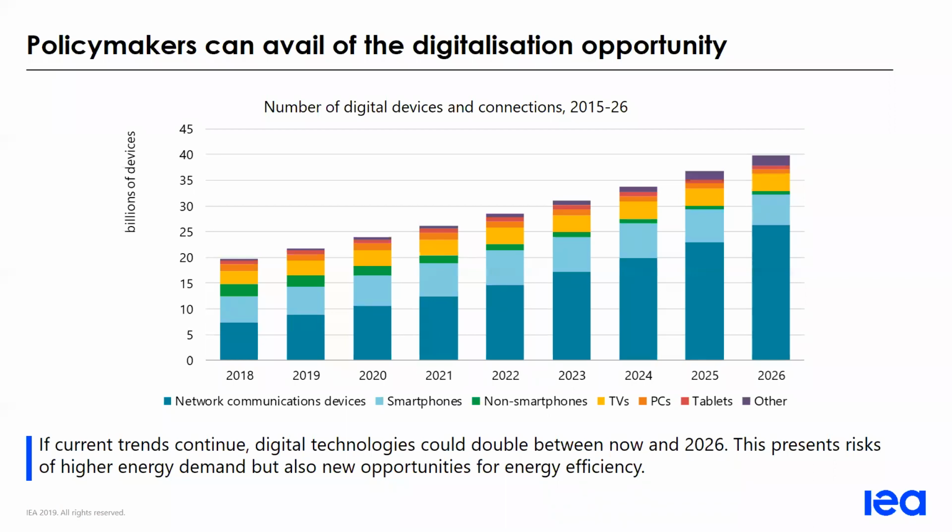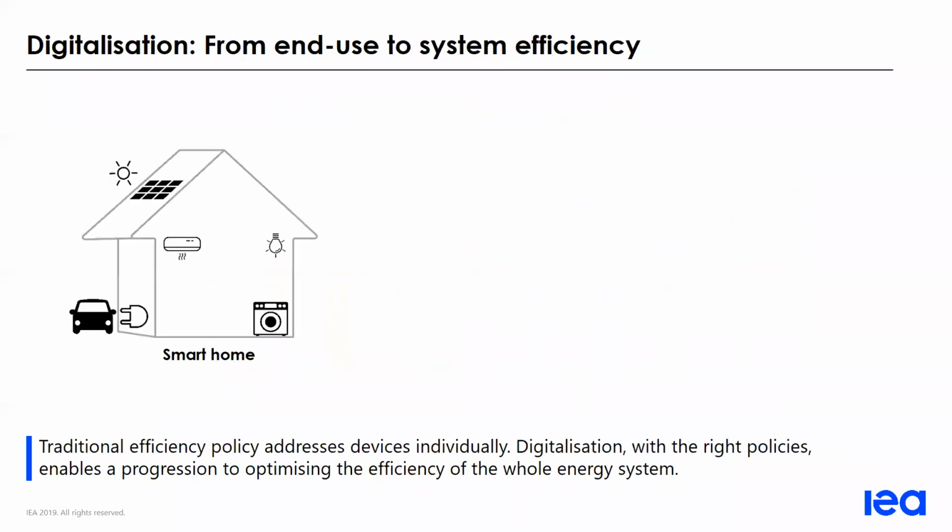The next slide I just want to use is to demonstrate what I mean by how these devices could help us deliver greater gains in energy efficiency. Traditionally, we've addressed each of the devices in our buildings individually, because a lot of those devices are operated individually. They were sort of siloed from one another. What digitalization offers is the opportunity to network these devices together, because a lot of these devices now can communicate. They've got network communication devices built into them. And that means that there are new gains possible for energy efficiency.